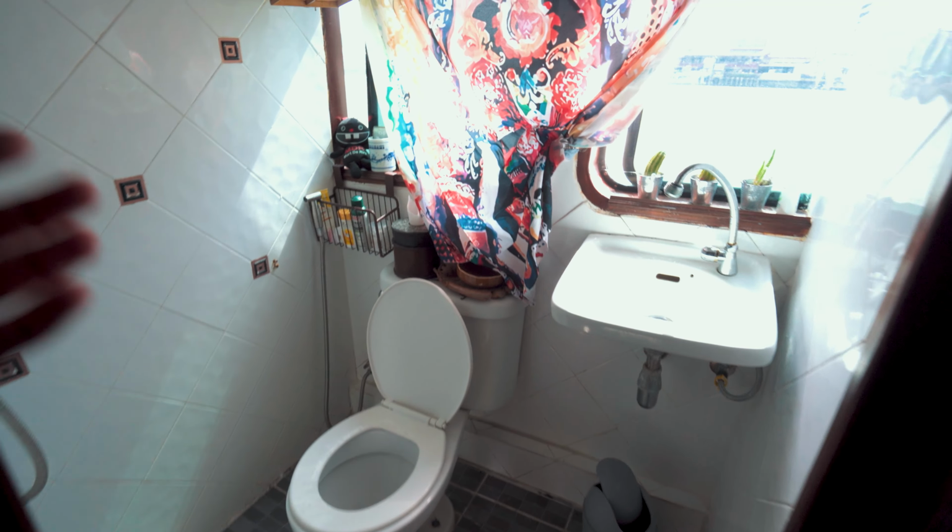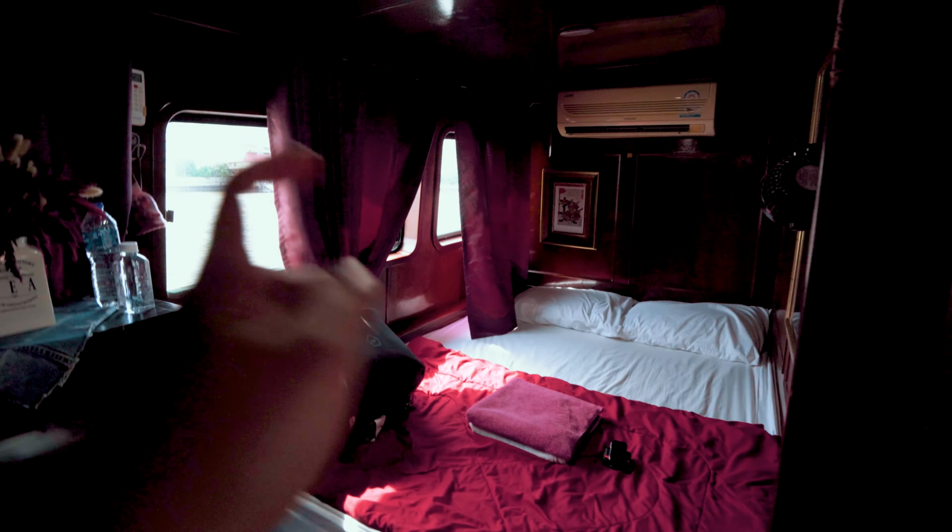Very, very simple. There's a shower over there. There's a toilet bowl over there, the sink, and there's a river view over there. And this toilet is actually dual access. So through this door is actually our room over there. So dual access toilet, very interesting.